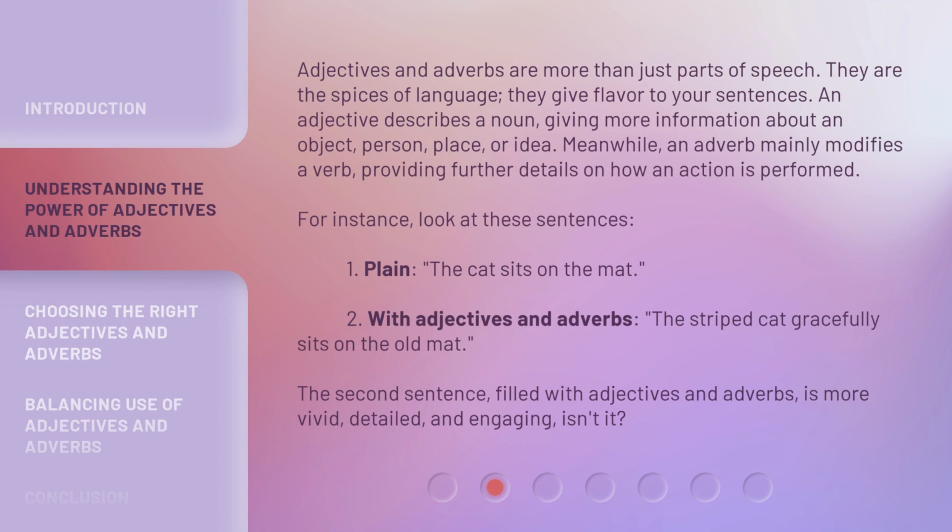Adjectives and adverbs are more than just parts of speech. They are the spices of language. They give flavor to your sentences. An adjective describes a noun, giving more information about an object, person, place, or idea. Meanwhile, an adverb mainly modifies a verb, providing further details on how an action is performed.